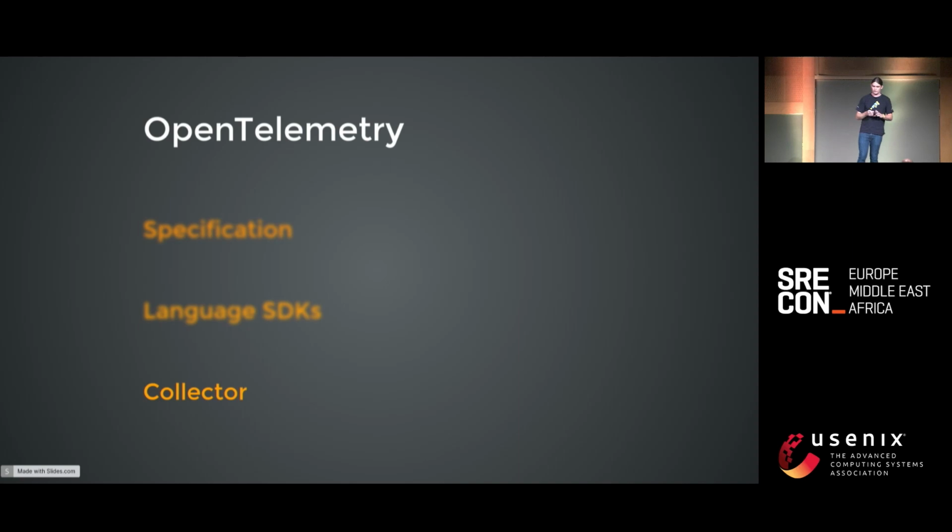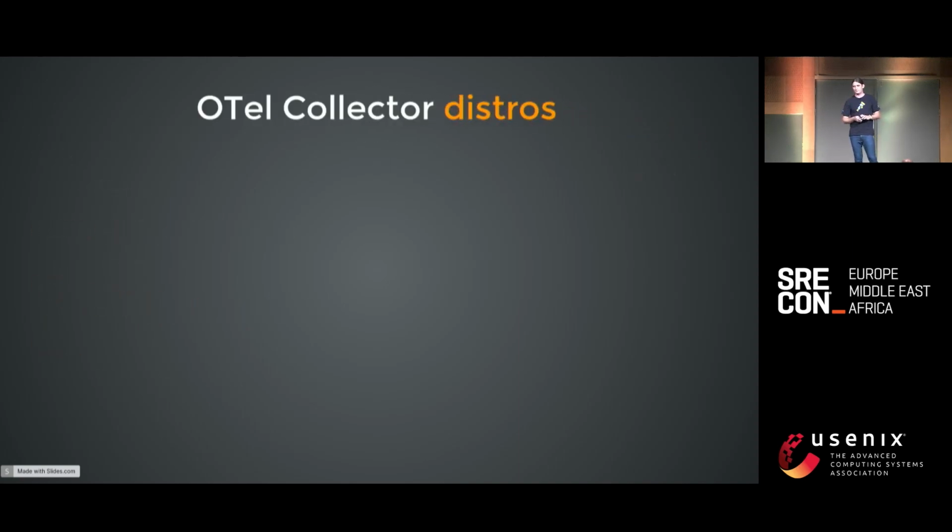Thankfully, I don't have to talk about the collector internals as much, because that was covered just before me, an hour ago. But I want to tell you one thing. Remember when I said at the beginning that you ended up with the collector zoo? That is just a little bit the case with the collector distros as well, because you have the core distribution. Core distribution means just core components, but there are not so many of them. And if your use case is very limited, it might work for you.